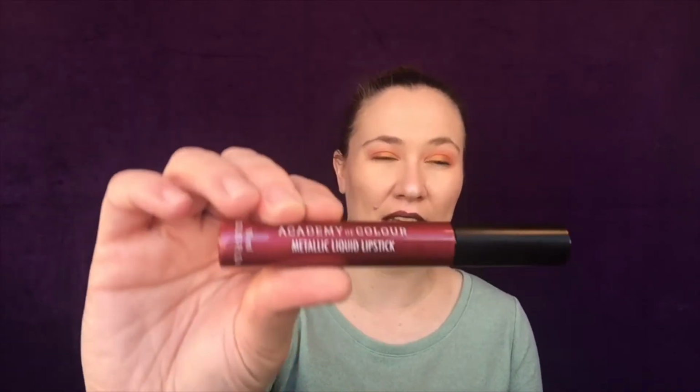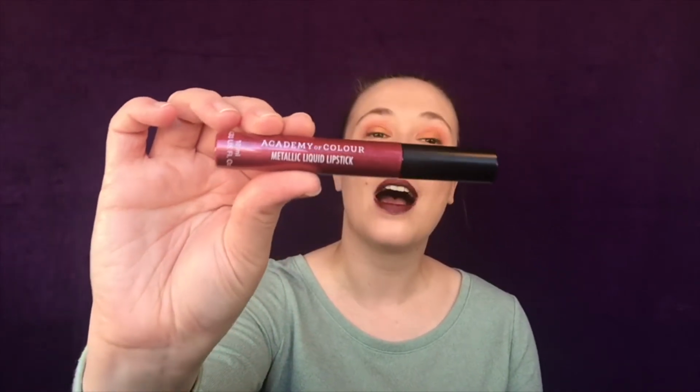Speaking of lipsticks, I have two that are going to the lipstick graveyard. Unfortunately, I just don't think they are good. I was going to put them in my Maybes Revisited, but I just want to get rid of them because they're not great. The first is the Academy of Colors Metallic Liquid Lipstick in Cupid's Kiss.